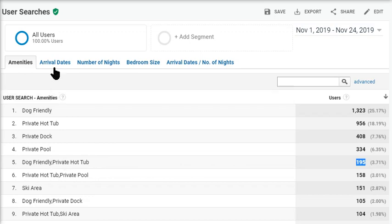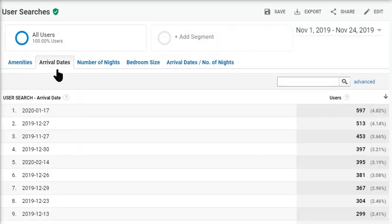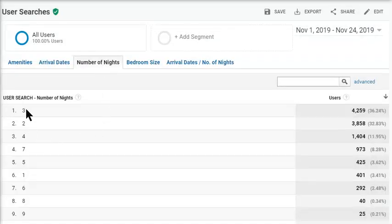So as we drill down through here, we can also look at arrival dates. So these are the most popular dates that people are searching for between November 1st and November 24th. So a lot of them are looking to come in on January 17th, 597 to be exact. And you can see the amount of searches that are done. Number of nights, same deal. So most popular, 36% of the users search for a 3-night stay on this website.